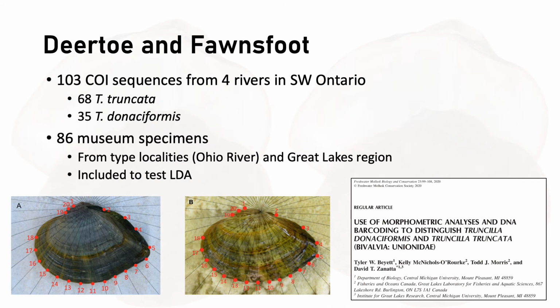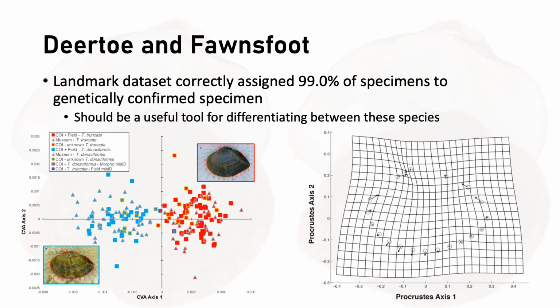We're firstly going to talk about the Transilla project. For this project, 103 CO1 sequences were amplified, including 68 Transilla truncata and 35 Transilla dunassiformis. The dataset also included 86 museum specimens that were compared to the LDA model later. The landmark dataset correctly assigned 99% of the specimens to their genetically confirmed species identities.